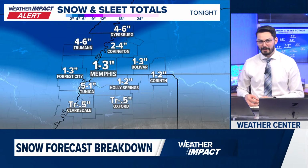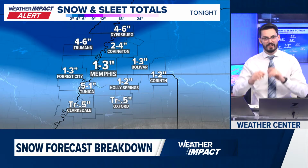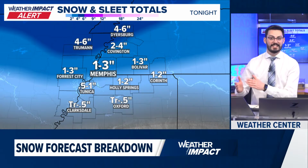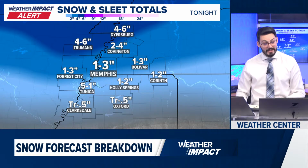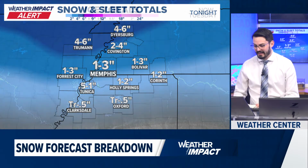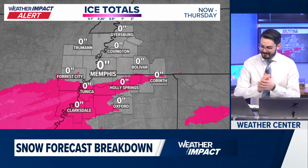It's always difficult pinning down where that warm nose of the atmosphere is, just that little bit of warm air. It could only be a couple hundred feet at a mile up, and that's what is causing this to switch from snow to rain. It really, really matters, and it can be 33 degrees, it can be 32.5 degrees, and that eats away our totals. So it's fun for forecasting purposes. It is a pain, but it's fun.